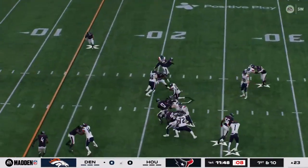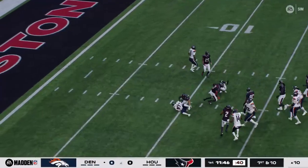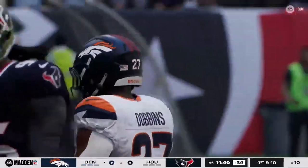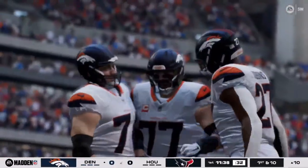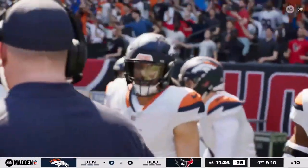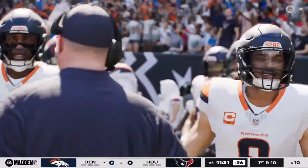On 1st and 10, it's Dobbins. And they're knocking on the door now. There's a good run there. Going to take this to about the 10-yard line. 49 yards rushing for him already. A terrific opening drive on the ground, and it's a first down. Quite the opening drive march they're on right now.